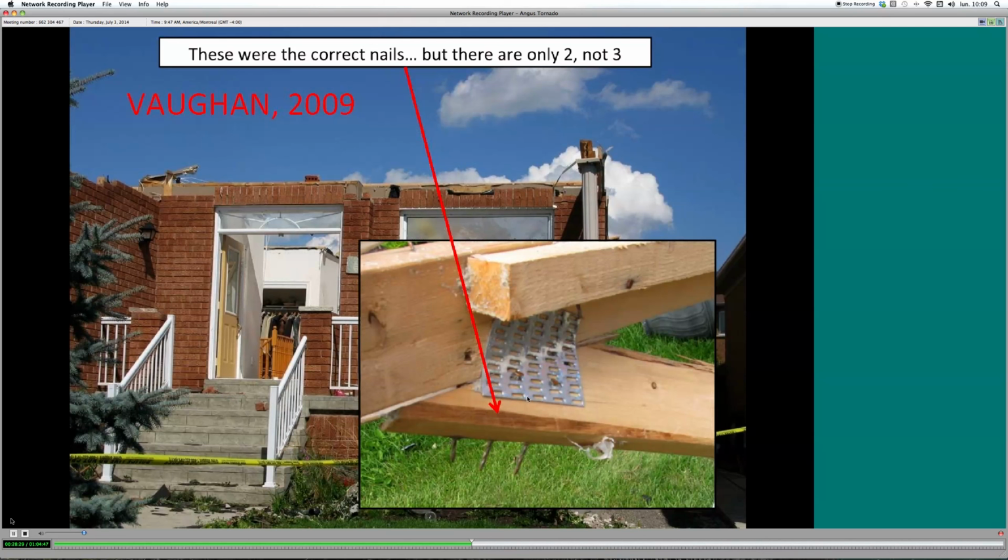Now, this is one example. We don't know, and this is one of the problems with forensic observations, but it's difficult to find all the connections afterwards.